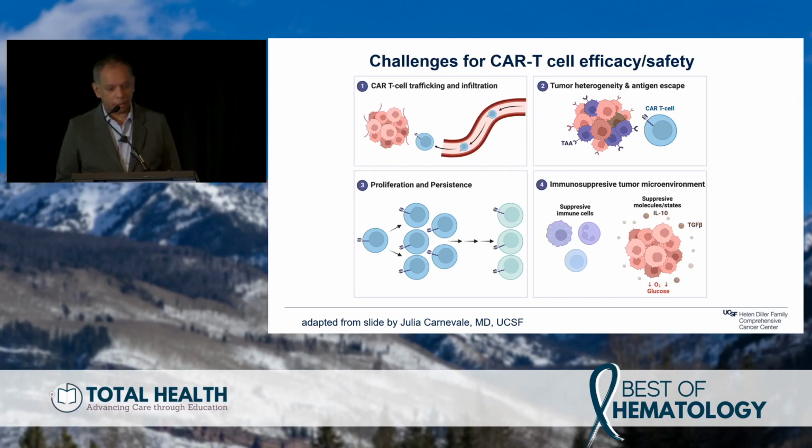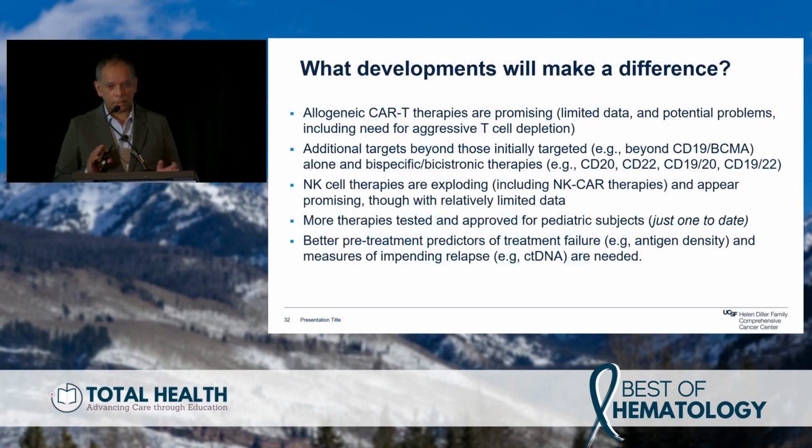And I won't go into that. I could do a talk on the synthetic approaches that are being used to approach all of these. So, just forward thinking, what developments will make a difference? Allogeneic therapies are promising, additional targets are promising, and NK-cell therapies are exploding but have very limited data to date. And really, we only have one approved pediatric product, despite the fact that there are both lymphomas and leukemias in children, and that's really a disparity. And we need better treatment predictors.